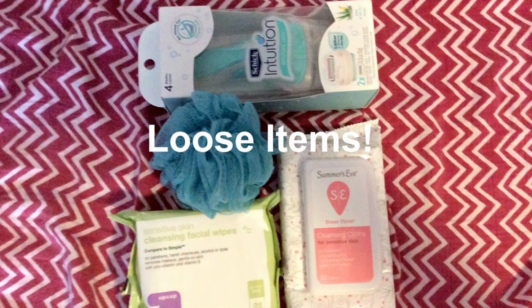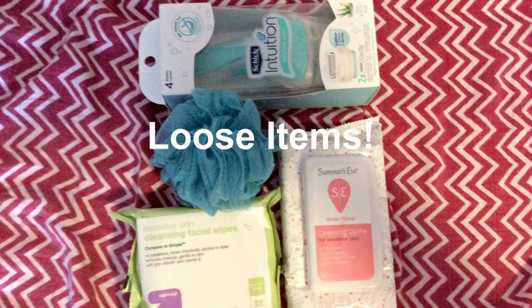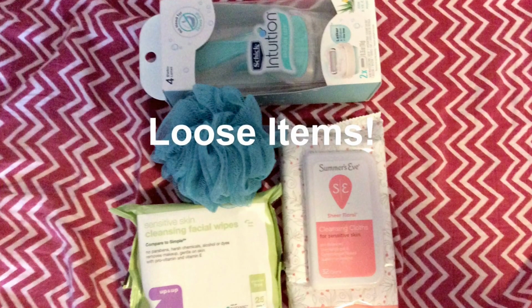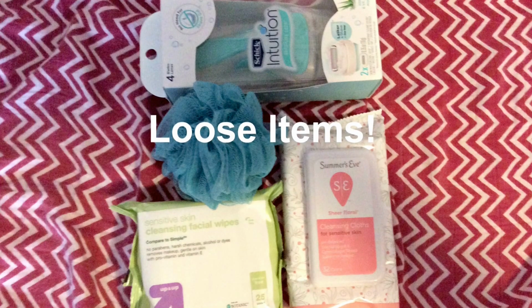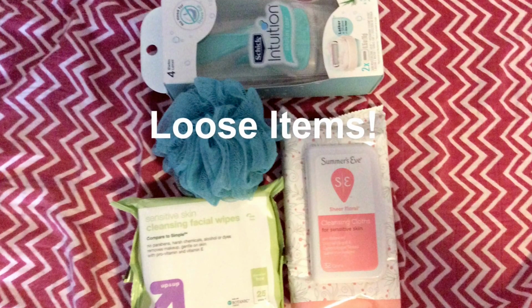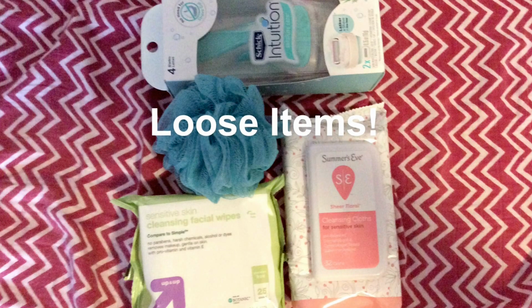Alright, these are just the loose items that were too big to fit in a bag of some kind. So I have a razor at the top. It's the Chic Intuition razor that has the big soap around it almost, so you don't need shaving cream, and I figured that would be great, but I'm not sure if they'll let me keep it just because I feel like it would be hard to keep clean. So I'll probably go get another small razor to bring too. They have little travel razors at Walmart, so I may go get one of those.